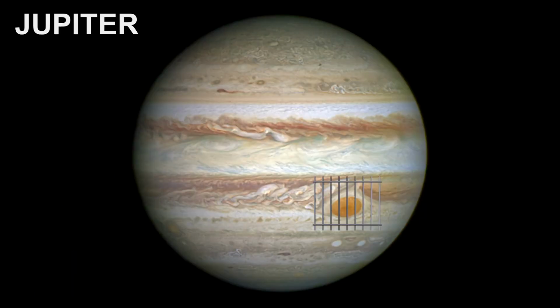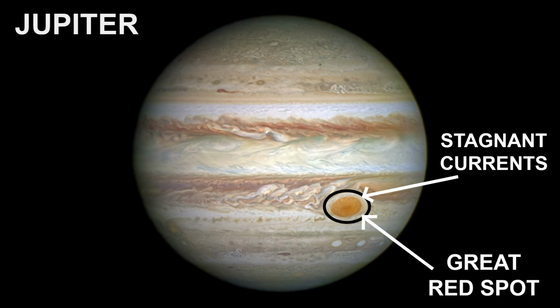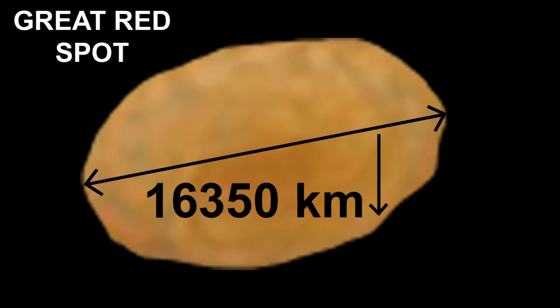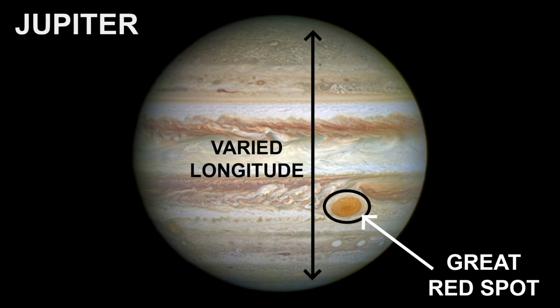The spot is confined by a modest eastward jet stream to its south and a very strong westward one to its north. Although winds around the edge of the spot peak at about 432 kilometers per hour, currents inside it seem stagnant. The rotation period of the spot has decreased with time, perhaps as a direct result of its steady reduction in size. The Great Red Spot's latitude has been stable for the duration of good observational records, typically varying by about a degree. Its longitude, however, is subject to constant variation.